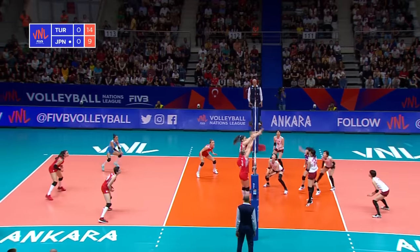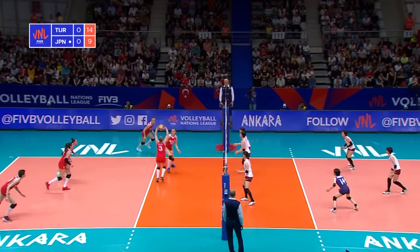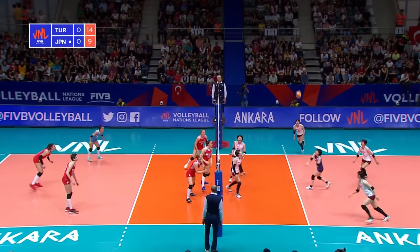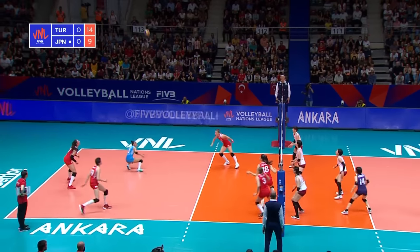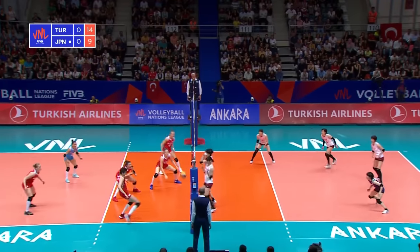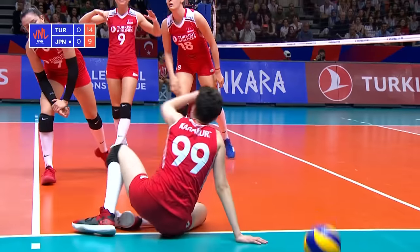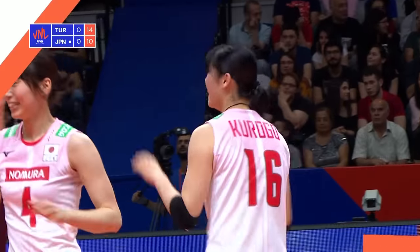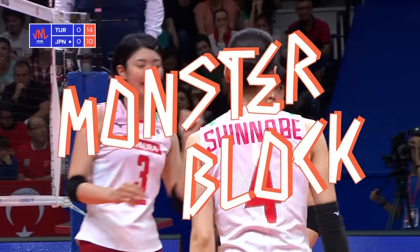Clever change of play, almost catching Japan out. Terrific court coverage by the Japanese squad. Good save by Akoz. And then Karakurt finding the net with her attempted spike. And Japan doing terrifically to hang in there and turn that rally around.